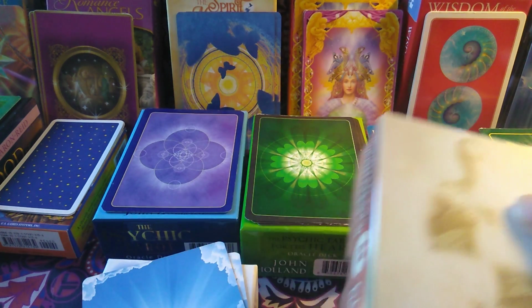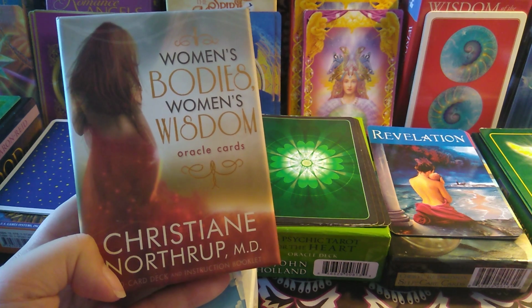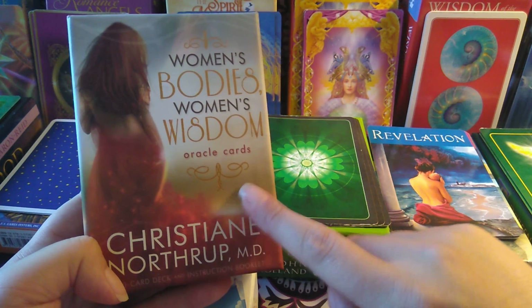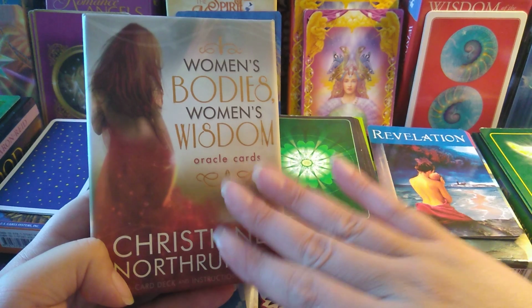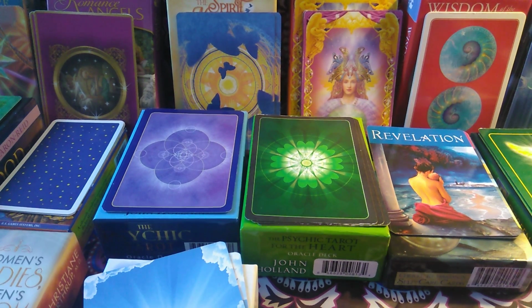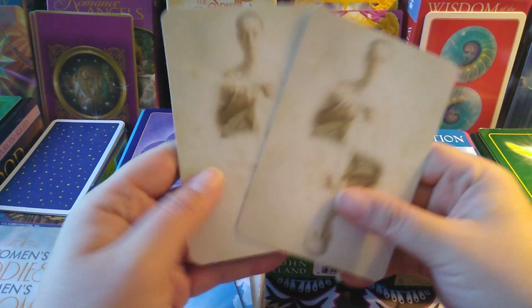Okay, this is a complicated deck, okay? Women's Body, Women's Wisdom, Oracle cards, guys, okay? Now, I said very briefly, if cards don't really call to you, don't get them, okay? These cards I don't use very often, okay? I love them and everything. The artwork on them is absolutely beautiful, but I find them a little challenging.